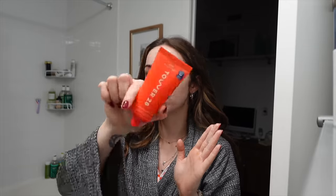Now for my moisturizer, I've been using the Tower 28 SOS Barrier Cream. I forgot how much I loved this. I feel like it just calms down my skin so much when it comes to irritation. I loved this a while ago when I was using it. I don't know why I went off of it, because it's such a good moisturizer. It's really hydrating, but it doesn't clog your pores at all, and it's great for calming down any sort of skin irritation, including acne.